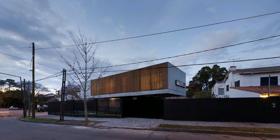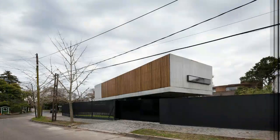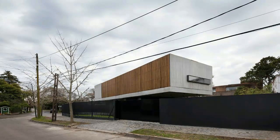Acassuso House. The residence is situated on a 297 square meters irregular corner site in the low-density residential area of Acassuso, San Isidro, on the Gran Buenos Aires North Corridor. The home is located on the longest side of the site, releasing the corner and providing access to the best orientations due to an existing swimming pool that had to be respected.